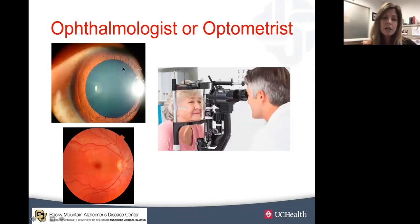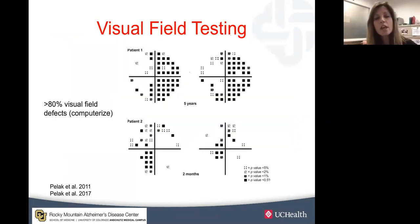They're looking at your lens to see if it has a cataract, and then they're looking back in the retina. Do you have a retinal detachment, macular degeneration? So they're really looking at the front system. They're not really exploring the brain when you see an ophthalmologist. So one thing they may do, and this is the way they often present to a neuro-ophthalmologist, is visual field testing. And what we find is that even early visual field testing, this peripheral vision, may be decreased.